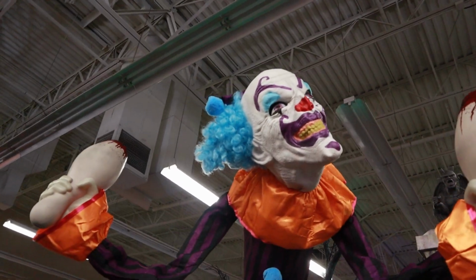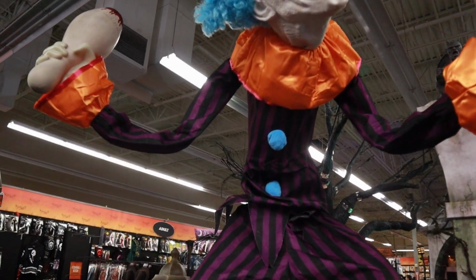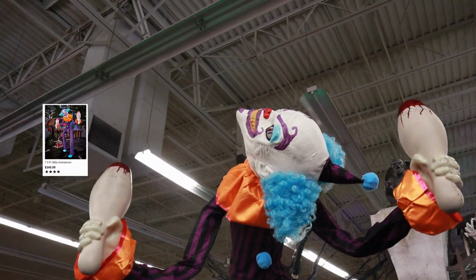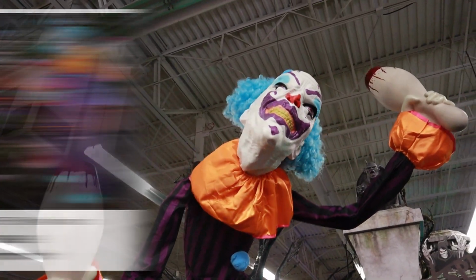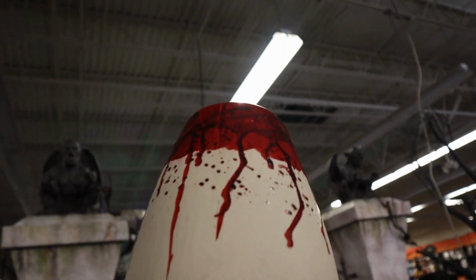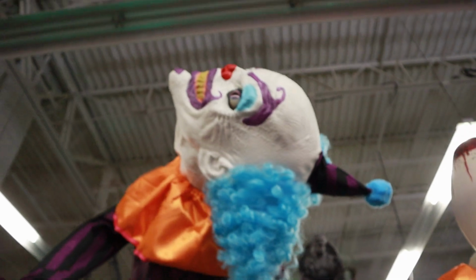That nose is really deformed. He's got the Heckle syndrome, but it's okay. Stilts is dope. $350 for Stilts, I don't know about that. The pins look so good on him.